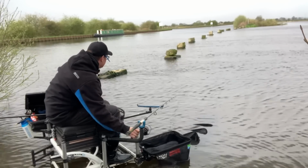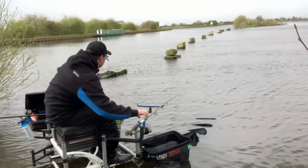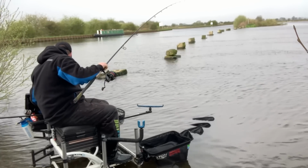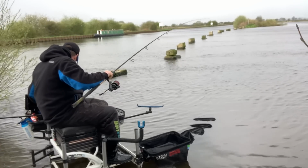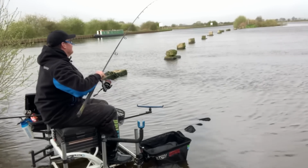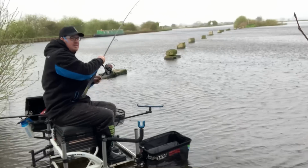Right. So I've had a drop back bite, I think. Yep. And we're in. So lovely drop back bite. 10 minutes in that one. I'm gonna chuck some lids on me pinkies. Got a funny feeling. We're about to get wet. Probably another skimmer.